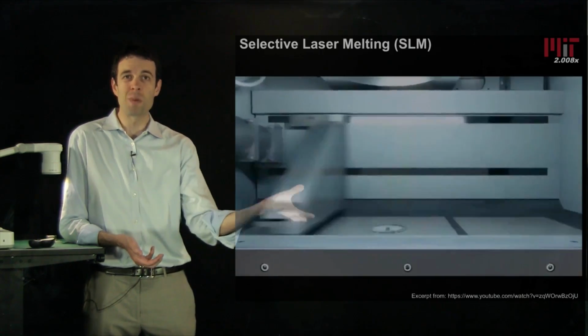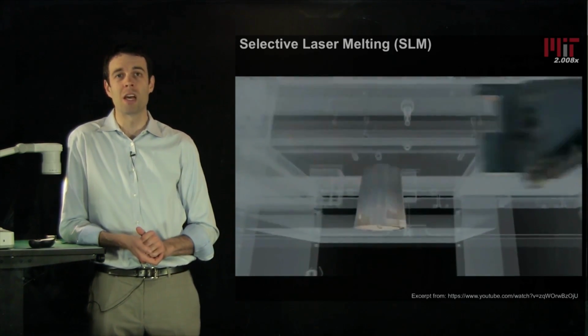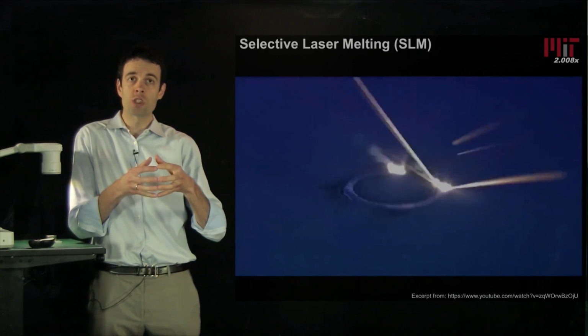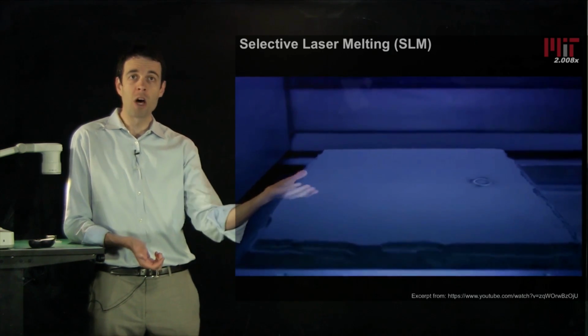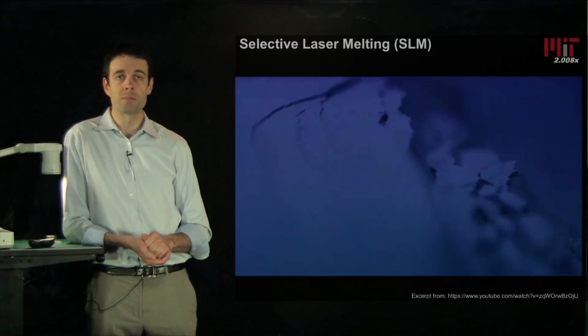The real process doesn't speed up like shown here, but it of course requires many layers to build the finished part, and this likely takes many hours. When the process is done, we've built up this cone-shaped part, which is a tooling insert to be used in injection molding, as we'll see later. And there's a lot of unmelted powder, which is recycled if possible after the process is done.